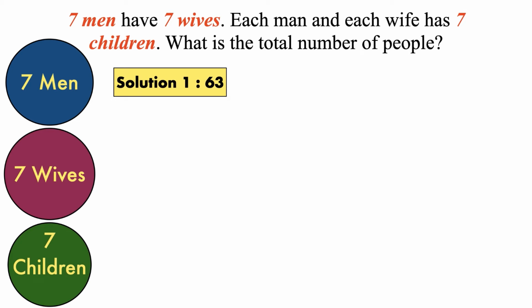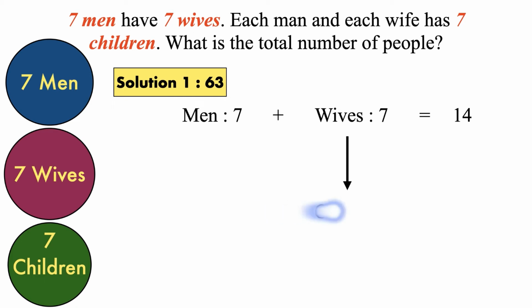Let me explain now. Well, if 7 men have 7 wives, that means they have 1 wife each. So that will be 7 plus 7 equals 14. Then each wife has 7 children, so that will be 7 times 7, which is equal to 49. Next, we add the children to the men and wives and get 49 plus 14 equals 63. So the total number of people according to this reading is 63.